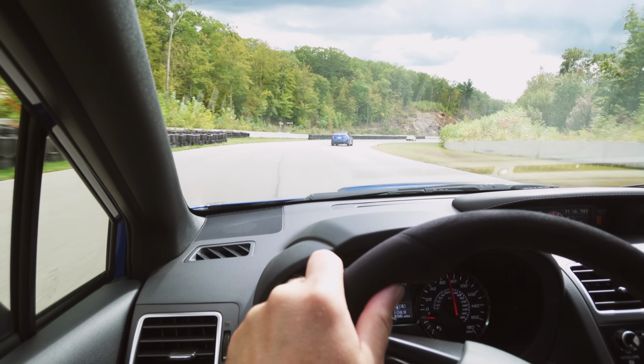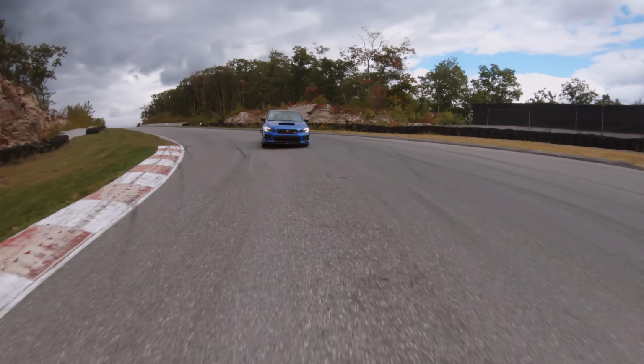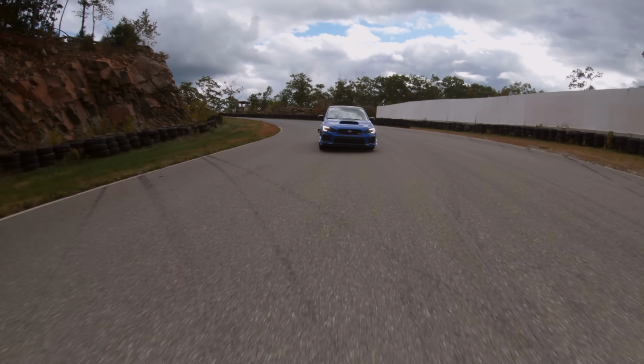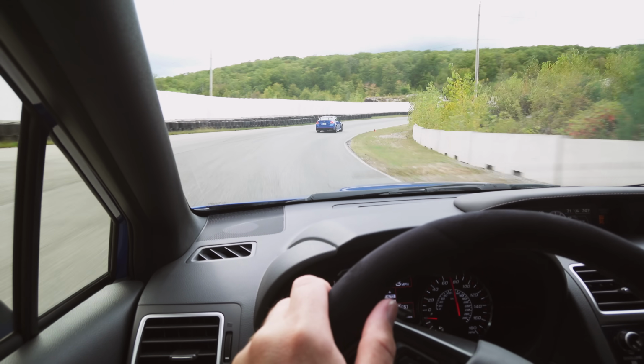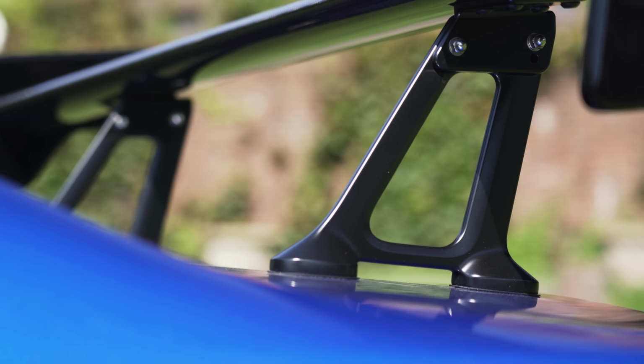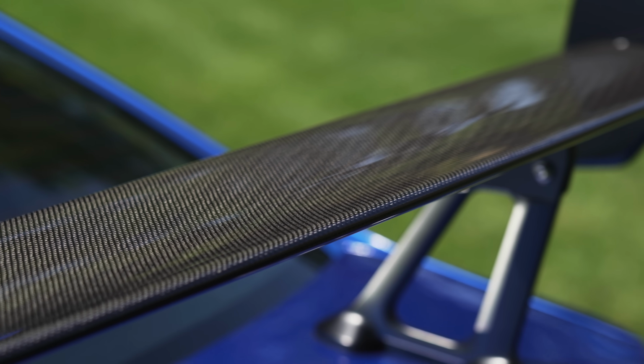Top speed is 162 miles per hour. EPA pegs economy at 15 city and 21 miles to the gallon on the highway, though if you're hitting max speed, you're not even going to get close to that. The S209 has lots of carbon fiber bits standard, including the two-way adjustable wing and the entire roof panel.